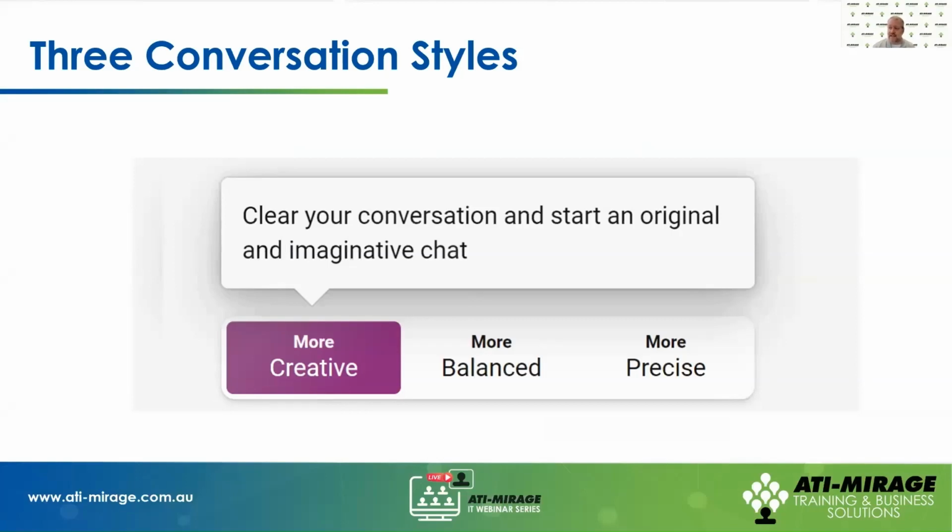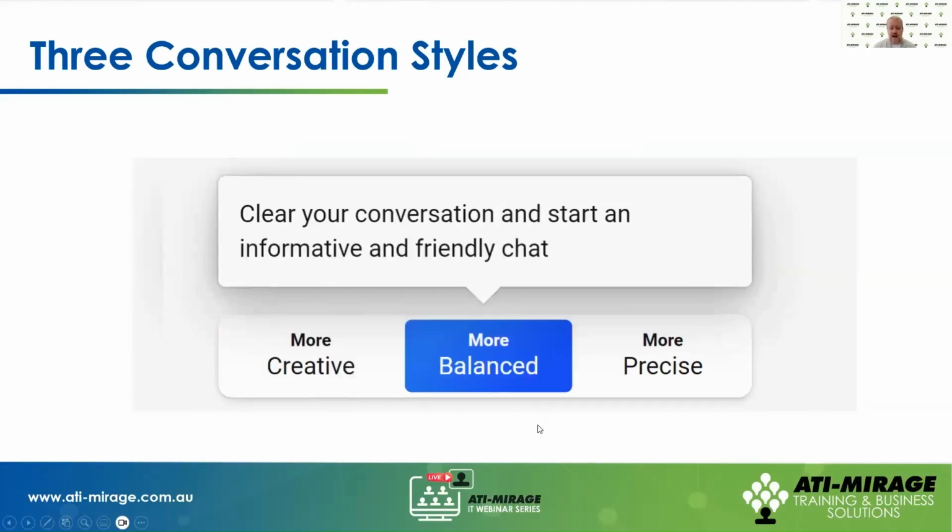This is where you would definitely use it if you were creating something new. So if you were writing a poem, for example, or you were creating an image, or you were creating a story, you'd use creative. Balanced is kind of a nice way to start. I normally start with balanced and flick one way or the other. So this is just kind of quite conversational. I might use it if I'm looking for a new laptop and I'm asking it what specs I need. It's kind of giving me all sorts of different ideas.